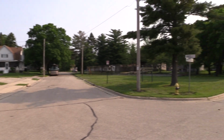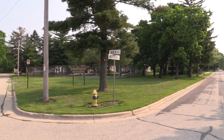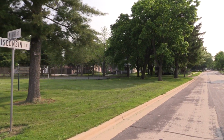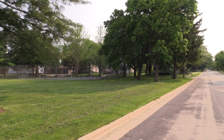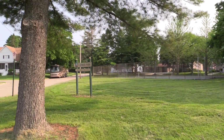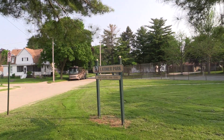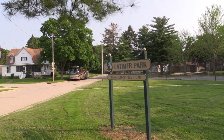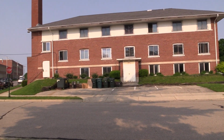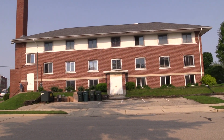And then across the street here is a tennis court. This is where all the big shots came and played tennis back in those days. And we call it Latimer Park, another one of our parks. So there's the face of it, the other part of Borg Instruments and Borg Fabrics.